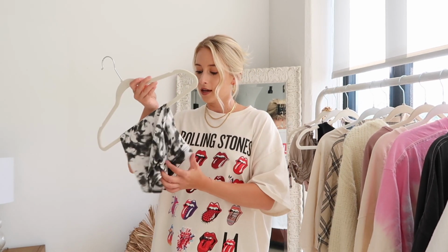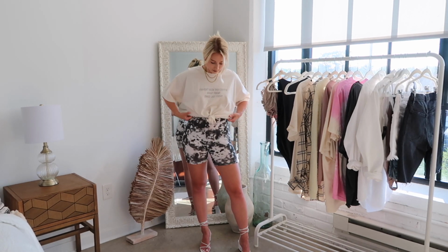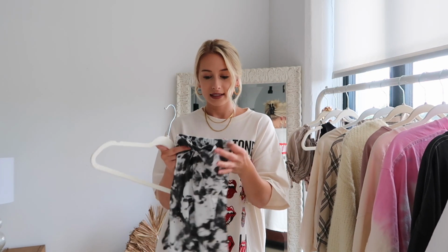So these are actually little biker shorts that I picked out, and they are the most adorable little things. They're just a black and white tie-dye, super trendy, super in right now. However, I will say they're very thin, so I would not recommend them for working out, but would recommend them for lounging in, or for wearing under an outfit like this as that extra protection.